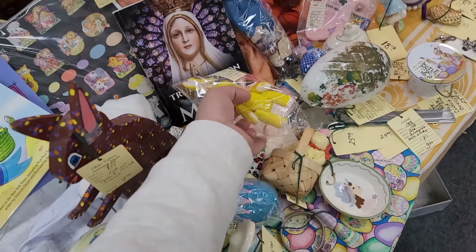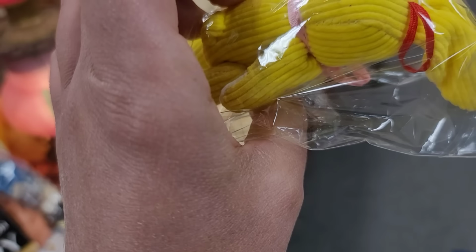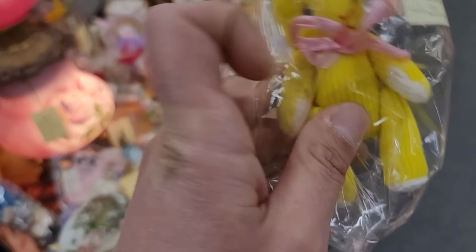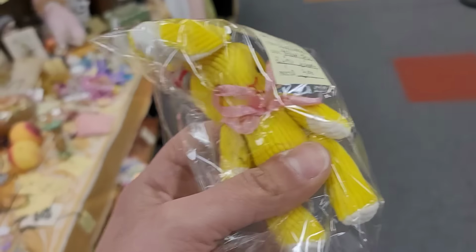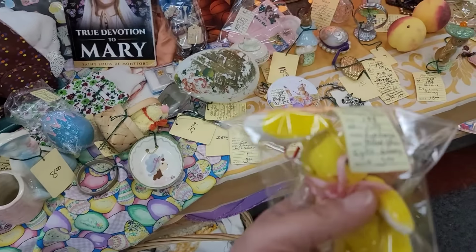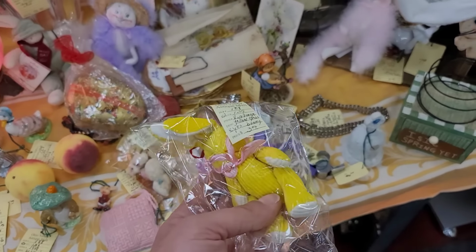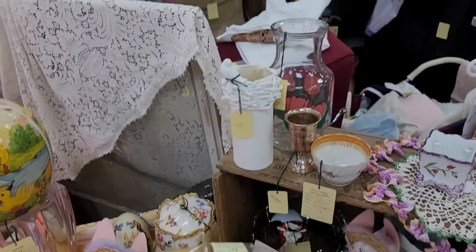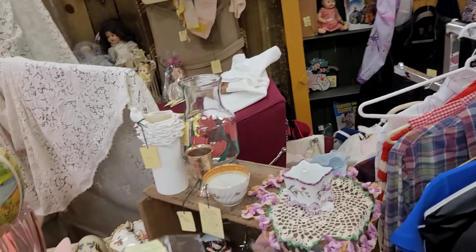See this right here? This little yellow corduroy bunny. Vintage vibes. He's $3. Glass eyes. Good condition. Gracie and Louis are always out making friends. I'm going to get this. Be good for a choice item. Okay, I think we'll move on from here.